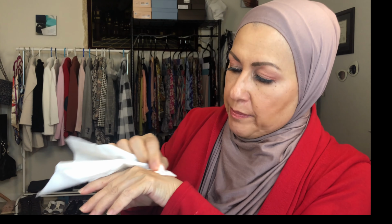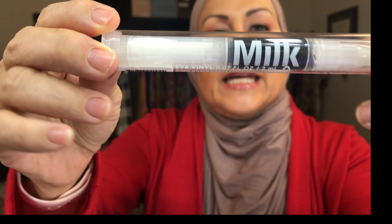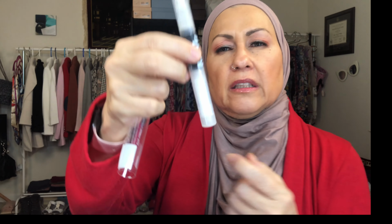Okay, I'm gonna go ahead and wipe that off. Ooh, that's actually pretty tough. It's giving me a hard time coming off. Okay, and the next is by Nars Cosmetics. And this looks like some kind of, is that a lip glaze?